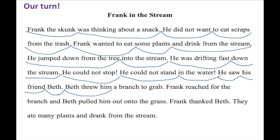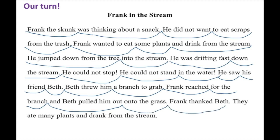Beth threw him a branch to grab. Frank reached for the branch, and Beth pulled him out onto the grass. Frank thanked Beth. They ate many plants and drank from the stream. Now let's read it together. Check out our scooping. Make sure your voice is smooth.